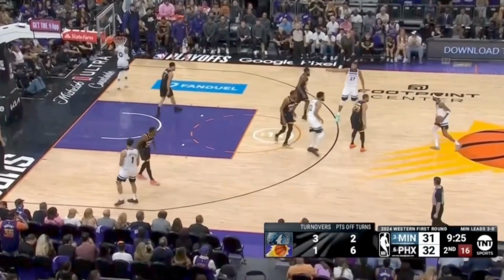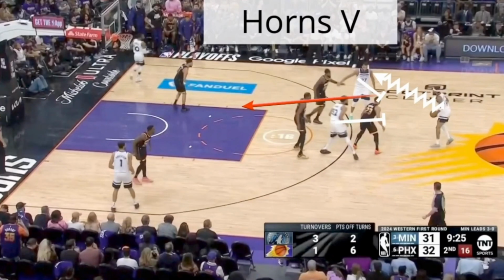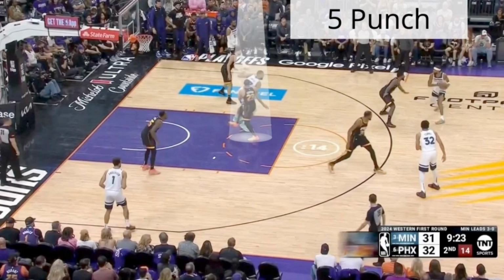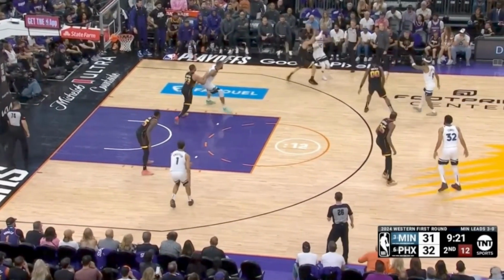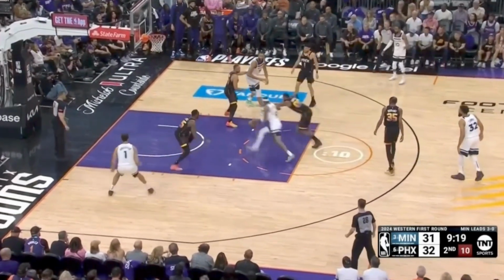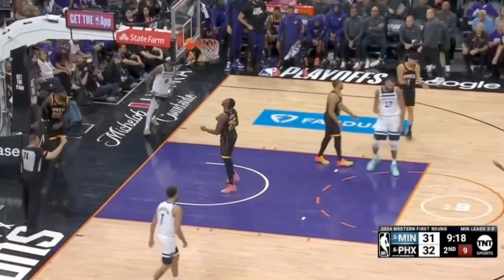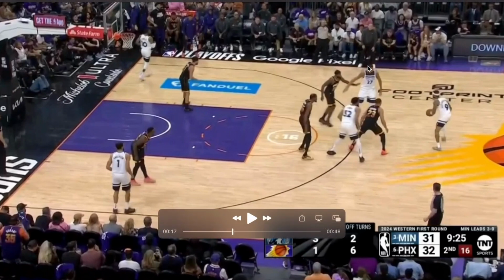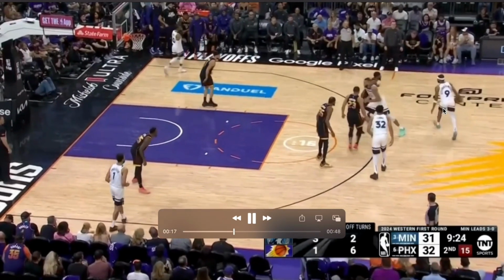Minnesota ran two great after timeout sets in their victory over the Phoenix Suns in Game 4 to complete their sweep. The first one was a Horns V setup into a 5-punch action. So let's break down this set. It's going to start out of Horns formation. Now it's going to be a V, Horns V right there. So the point guard here can go off either side. He's going to go off to his right.